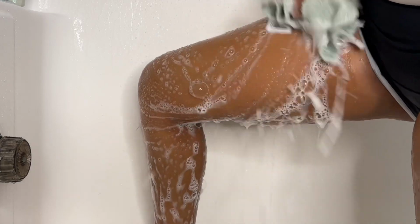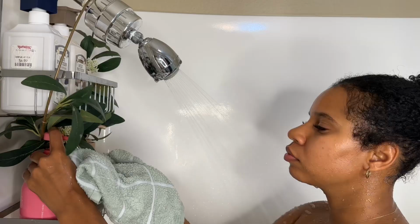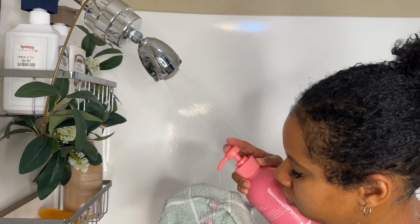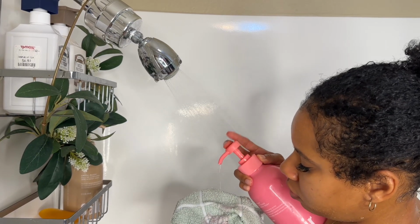And overall, the pink packaging gravitated me to this. It looks so pretty. It smells pretty, and it really deeply nourishes your skin. So try this out, Saltaire, you did that one. I love the pump bottle, too.